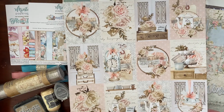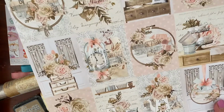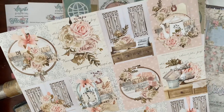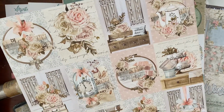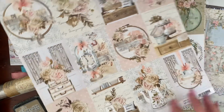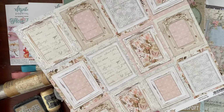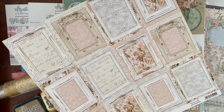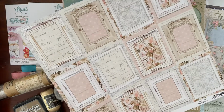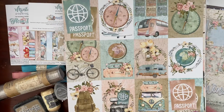But I bought this beautiful Minte homemade. Have a look at some of the images on this. It's just absolutely gorgeous. It's a little bit vintage, but not 100%, but beautiful colors. And then there's beautiful frames on the back. I didn't even see the back when I purchased this, and if I had, I would have definitely bought two of these so that I could use all the frames on that side and all the gorgeous images on that one. But never mind, that's okay.